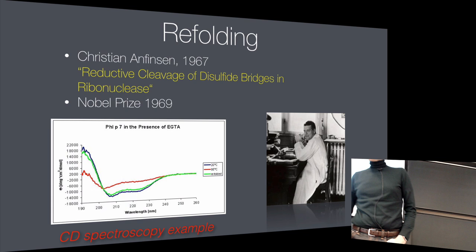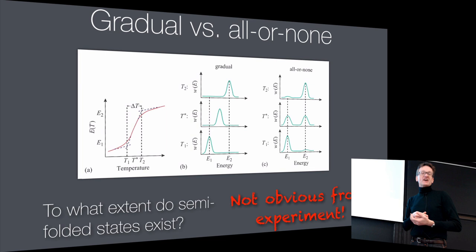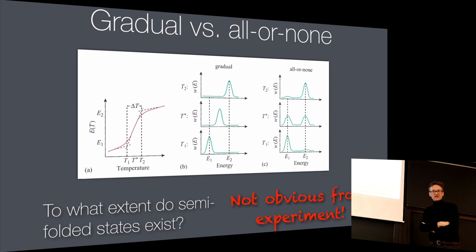But the nature of this transition is not obvious, and we started by covering this already at the very beginning of the course when we talked about all these transitions, and we made the parallel to phase transitions, where there are gradual versus all-or-none transitions, and then we spent several lectures on that. I'm not going to go through all that again.